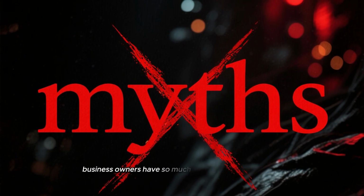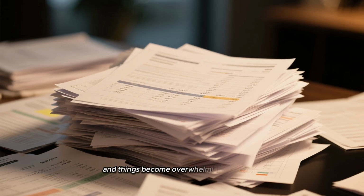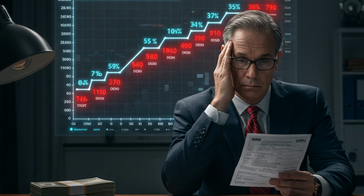Business owners have so much to manage and figure out. Throw taxes into the mix and things become overwhelming pretty fast. So it is not a shock that many believe that earning more means all your hard-earned money gets hit with a higher tax rate. However, that's simply not true.